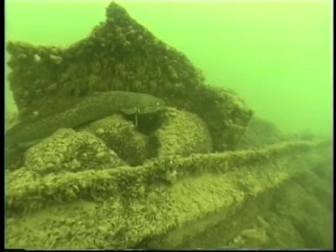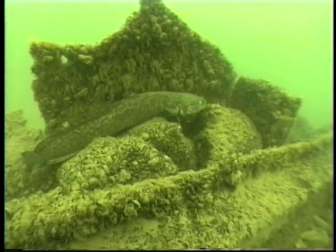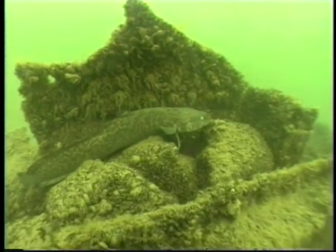Burbot is a member of the cod family, and the only freshwater member of that family. It's found primarily in the deeper waters of the Great Lakes, down in the cold layer, and it is sort of a neighbor down there to the sculpins and the lake trout. Looking like a cross between a catfish and an eel, it surely wasn't a compliment when someone nicknamed it a lawyer fish. Burbot has kind of a bad rap with commercial fishermen.